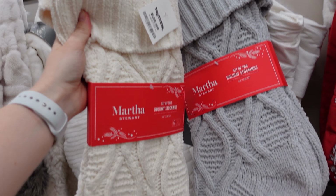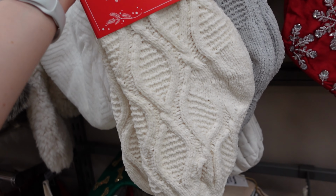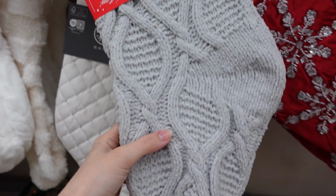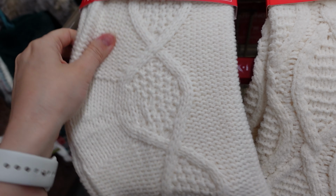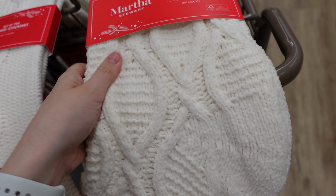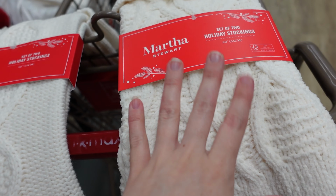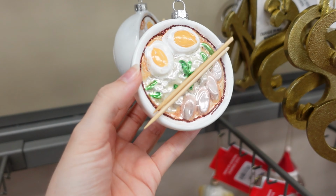I just found the cream colorway for the gray stockings. So nice. I definitely prefer the cream, especially because my walls are gray, so I feel like this is gonna blend in a bit too much. Now it's all about deciding between this set or this set. This one's a bit more expensive than this one. This one's a little bit more creamy yellow, and I think I like the color of this a little bit better.